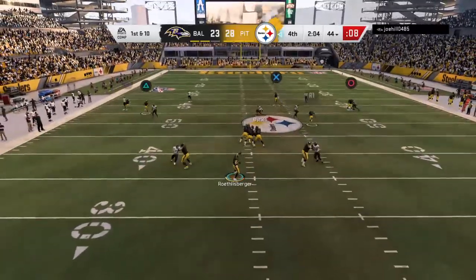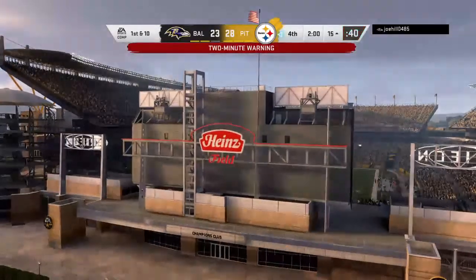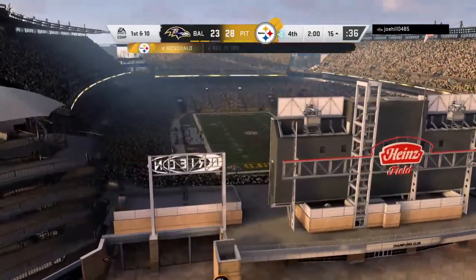From the gun, it's Roethlisberger. He's going to fire one deep. It's caught inside the 25. And they're going to have this in a great spot way down in Baltimore territory.